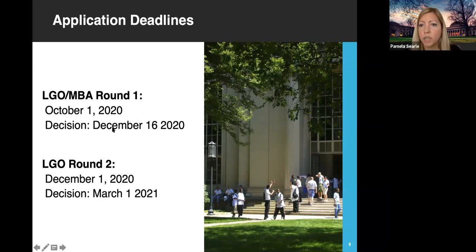We have a question here about, do research papers and patents add any value to the application? So they certainly do add value. It's not a requirement to have research papers or patents, but I think it speaks to your academic rigor. So it's helpful to highlight that if that's your case.